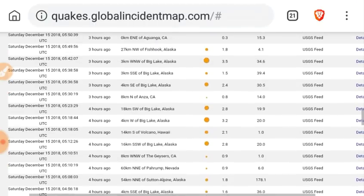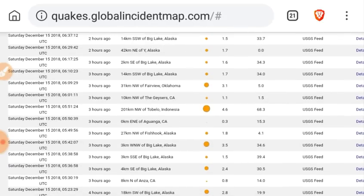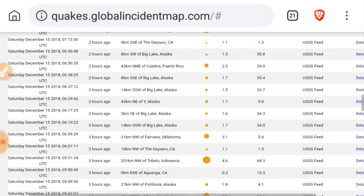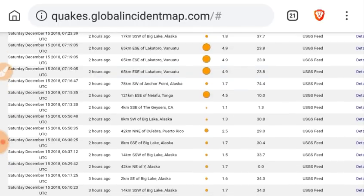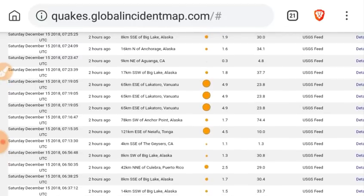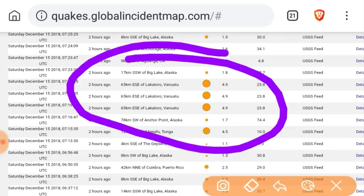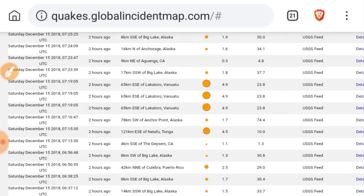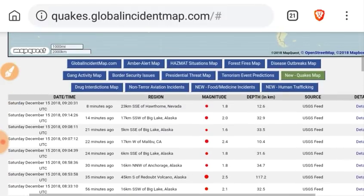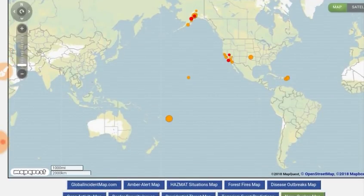Some more small tremors in Alaska. Indonesia gets a 4.6. Oklahoma gets a 3.1. Tonga a 4.5. And that's only one quake if you look at the times. 4.9 in Vanuatu. 5.0 in New Caledonia. Basically an earthquake lull. Nothing over a low-level 5.